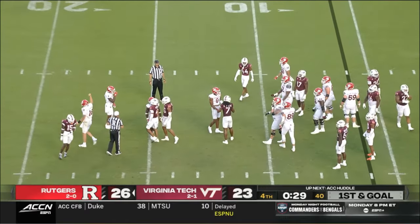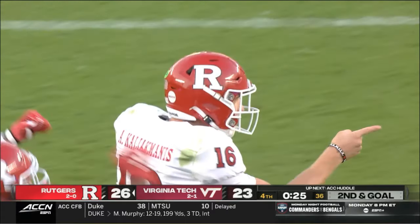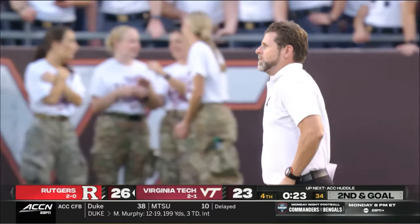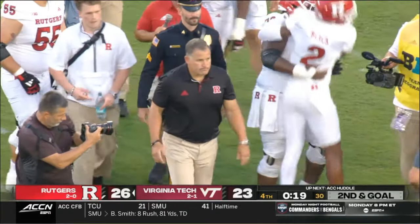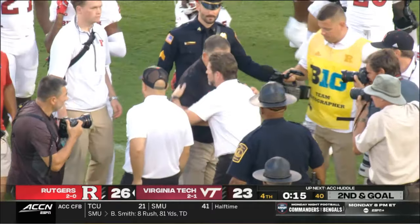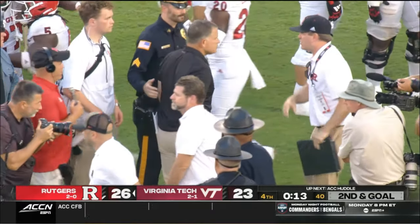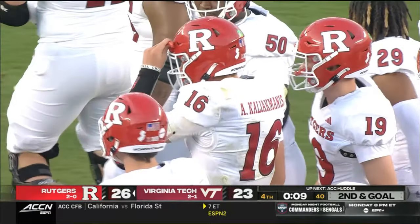Rutgers came into this game 0-6 all-time in this building, in Lane Stadium. This is their first visit since 2002, 22 years after the last time they made the trip to Blacksburg. Greg Schiano and the Scarlet Knights will pick up their first win here in Blacksburg.